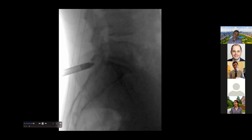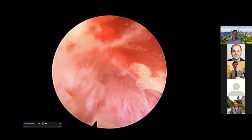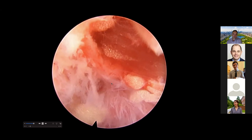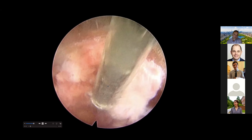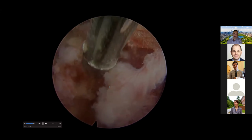Again, here is the cannula of the endoscope, and the way we docked it right under the lamina. And here is some soft tissue over the ligamentum flavum. And we're resecting that tissue.